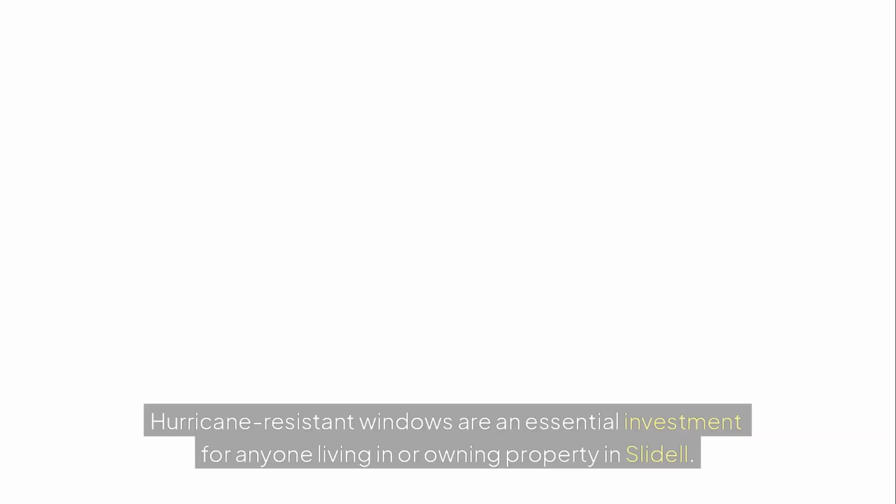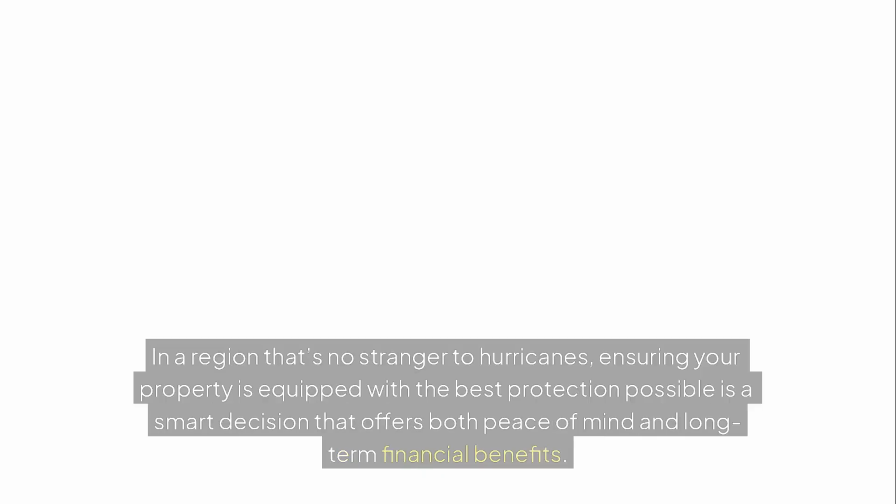Conclusion: hurricane-resistant windows are an essential investment for anyone living in or owning property in Slidell. These windows provide protection against strong winds and flying debris, help keep your home dry during heavy rainfall, and can even lower insurance premiums. More than just a safety feature, they can add to the value and aesthetic appeal of your property. In a region that's no stranger to hurricanes, ensuring your property is equipped with the best protection possible is a smart decision that offers both peace of mind and long-term financial benefits.